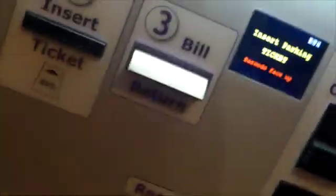Oh, okay. Looks like I gotta do it here. I think I'm just gonna go and take off. Insert ticket. Unreadable ticket. Please try again. Really? Okay. Unreadable ticket. Please try again. Alright, guys, here we go.